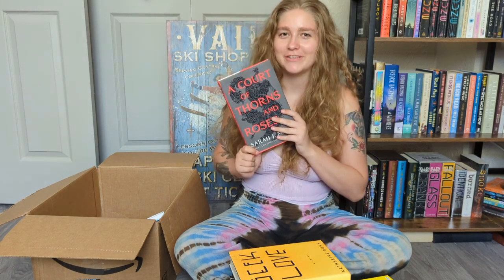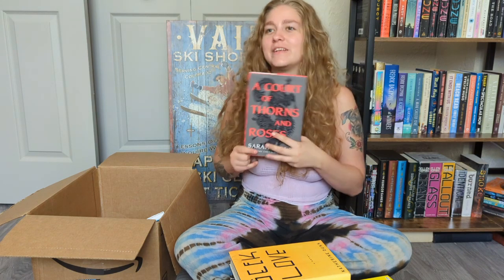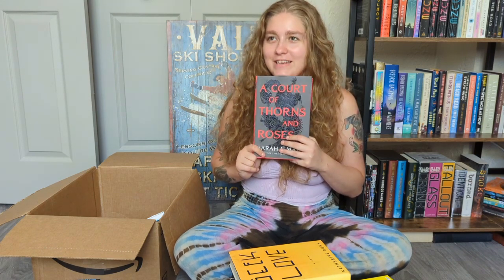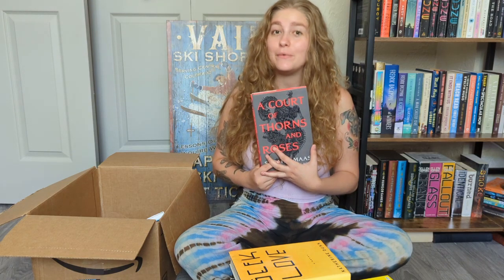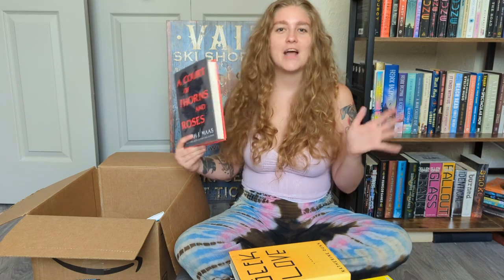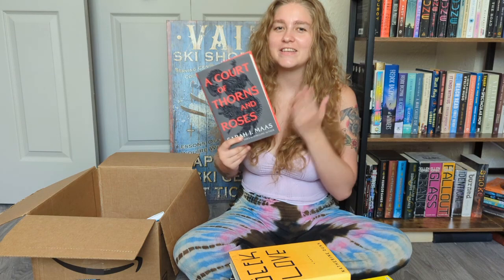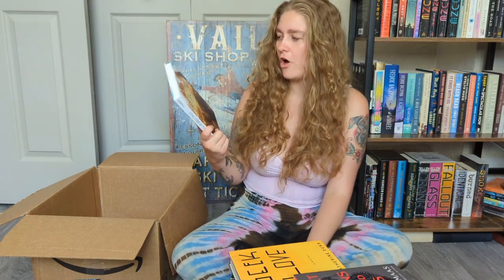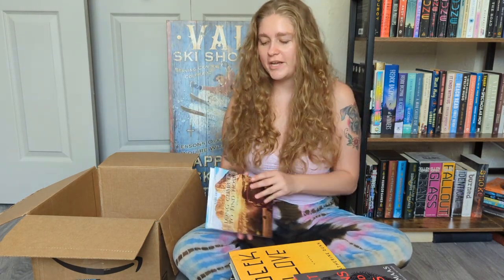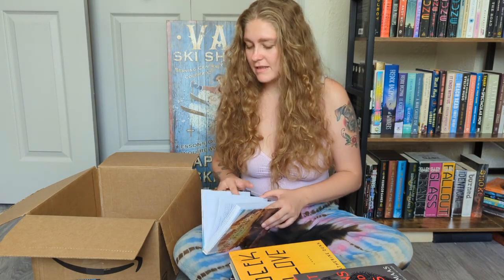Then I have A Court of Thorns and Roses. I don't read any fantasy, but I told myself that I would try this one day. I don't know when that day will be, but it's here and I'm gonna try to read it. I will make no promises on if I will enjoy it or if I will read the rest of the series, but it's here. Then I have this book, Long Climb Up to Find Home, which was written by a resident at the senior living facility that I worked at, and so he gave me this and I still have yet to read it, but we'll see.